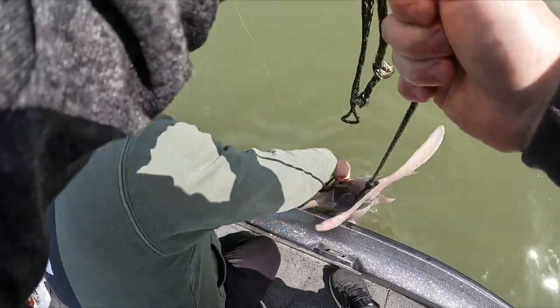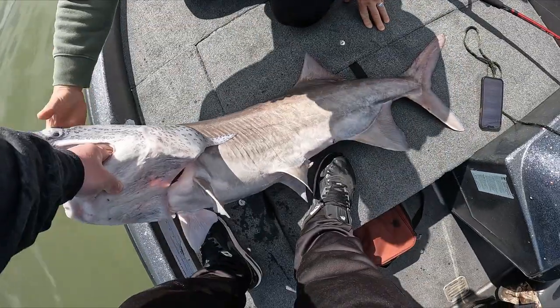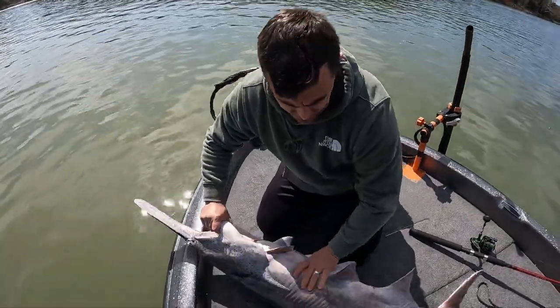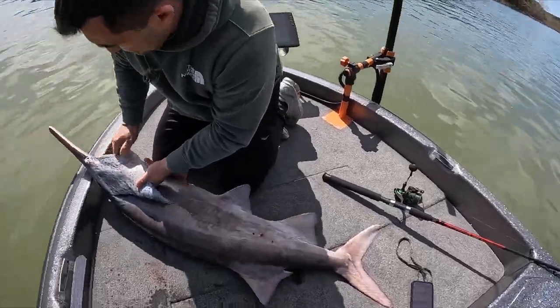Yeah, it's not going anywhere. Is that just on one hook? Yeah, that one was by his... Yeah. Whew. That was a struggle getting this thing out. Definitely a male. It's got to be a keeper. Seems like it's a keeper. Definitely a keeper.